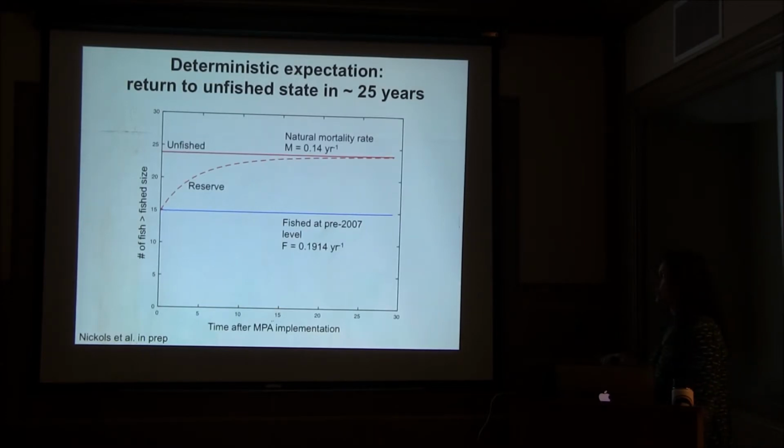If you just look at a model that has constant recruitment, so there's zero variability in recruitment, then you expect to see that really simplistic thing that I showed you before, where this is time after MPA implementation. This is with fishing, so if we had a fished population versus an unfished population, if you put a reserve in, the number of fish increases to that unfished population state. But this is assuming we don't have variable recruitment.